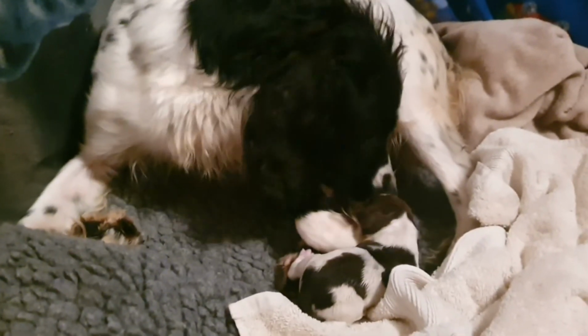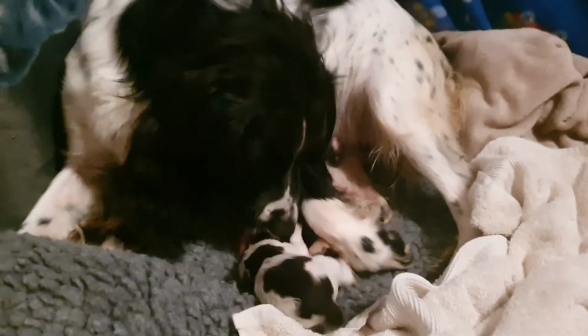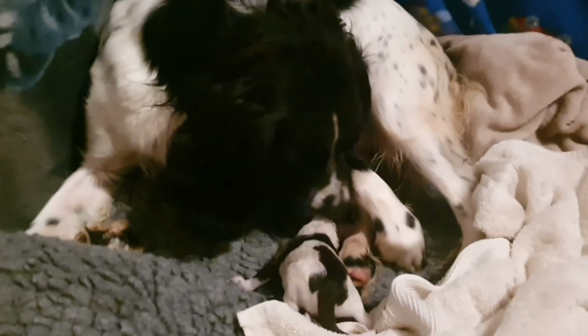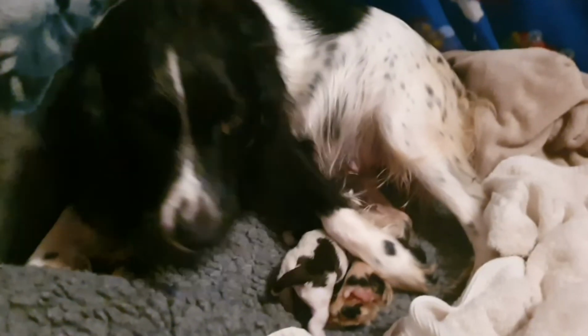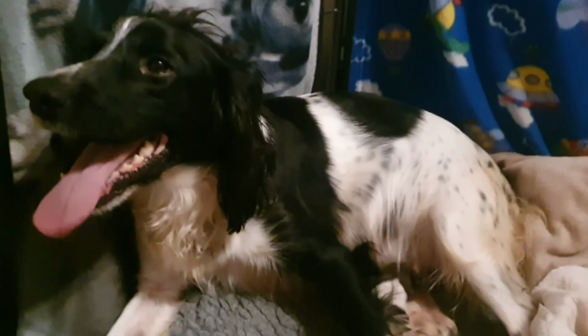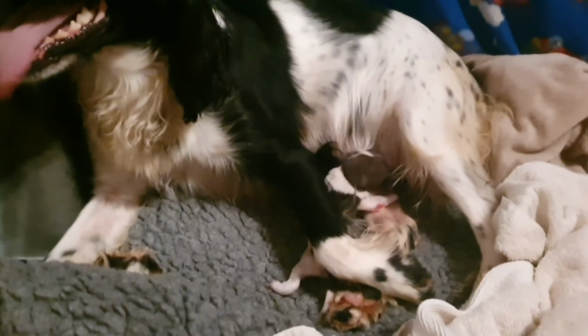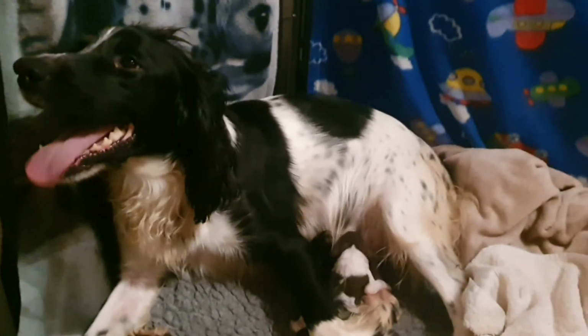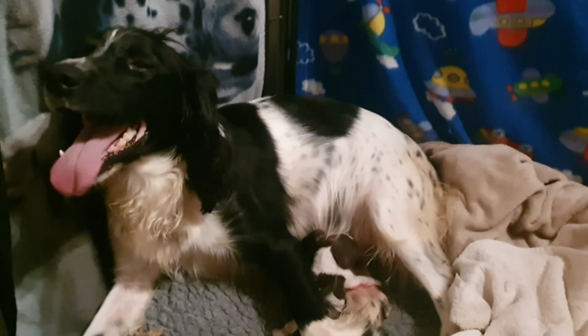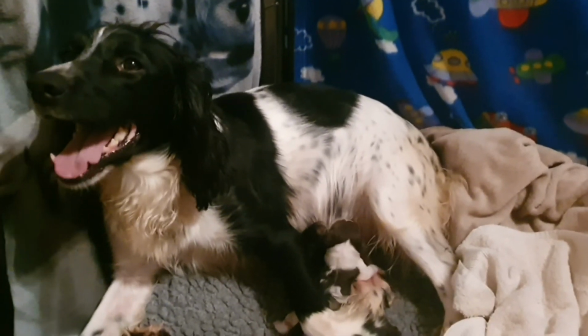So Jasmine's been in labour for, it took her 13 hours from when her temperature dropped, which was the sign of impending labour, which usually takes up to 24 hours after the drop. And it took Jasmine 13 hours of labour, on and off, and more intense towards the end, to produce this first pup. And there we go.